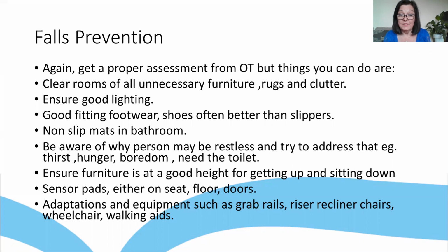Good fitting footwear is really, really important. Can't stress the importance of that enough. Shoes are often better than slippers, even indoors, good fitting shoes. Non-slip mats in the bathroom goes along with not having any rugs in the sitting room.